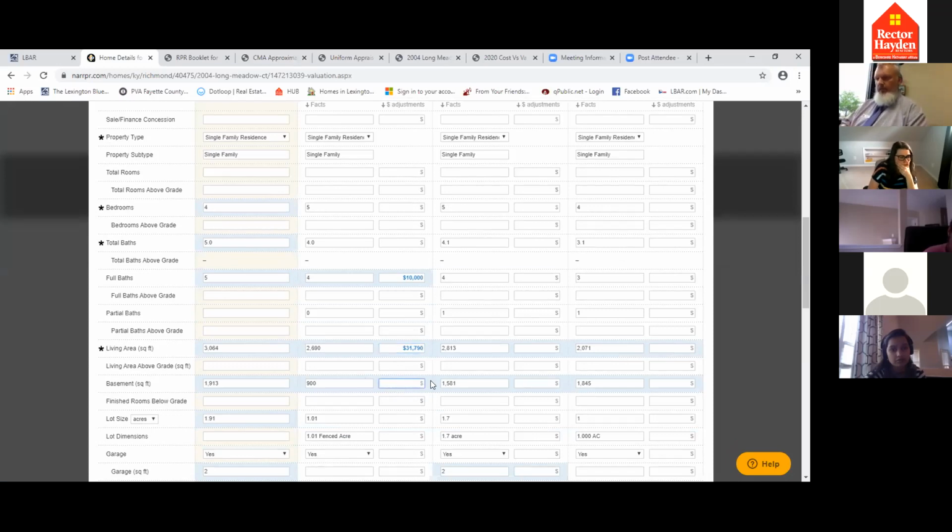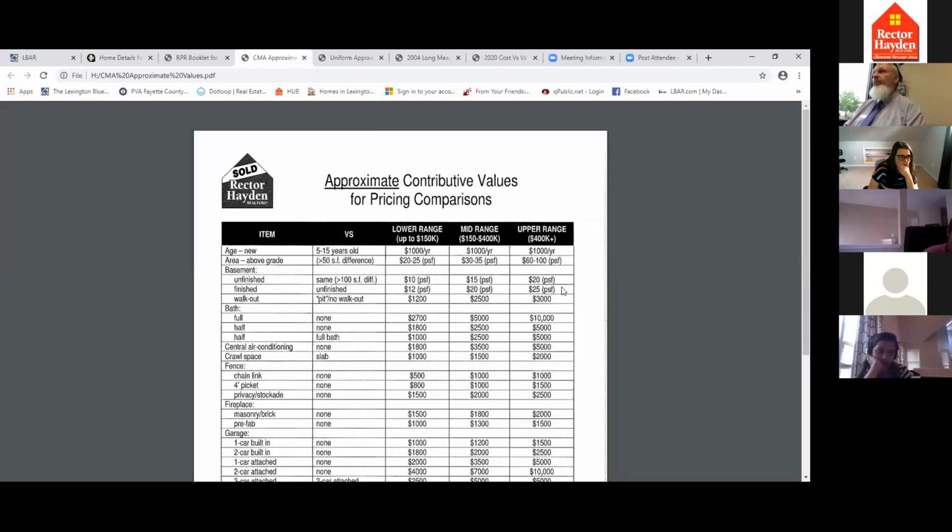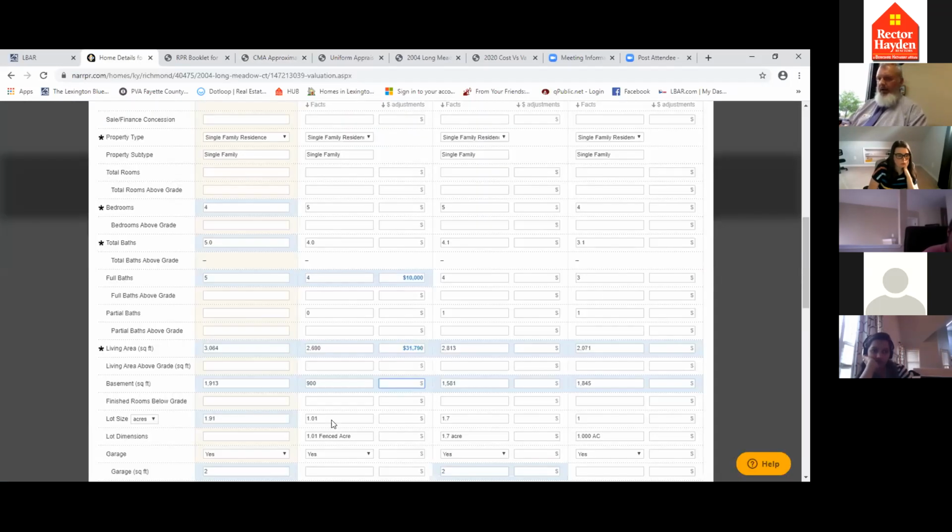On here, we're going to take the 1913 minus 900. And our approximate value, I went back as I knew it was $25, but I want to go ahead and go back and show it to you, $25. So multiply that by 25.